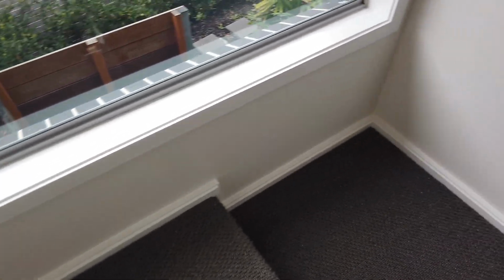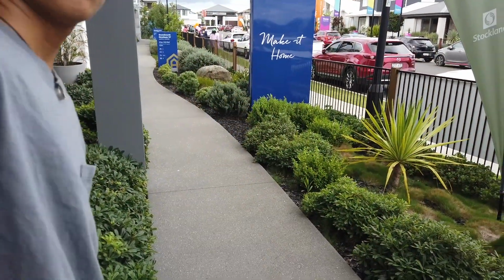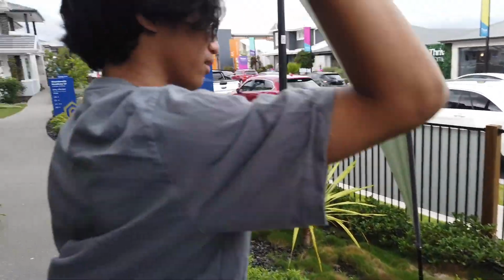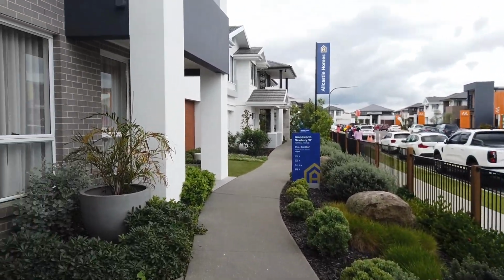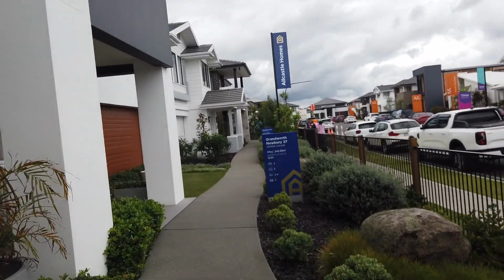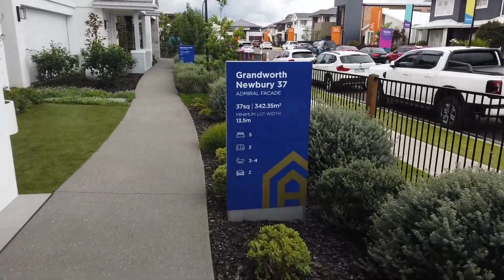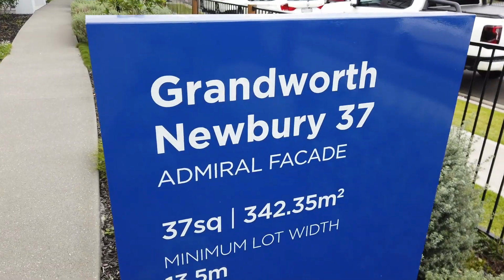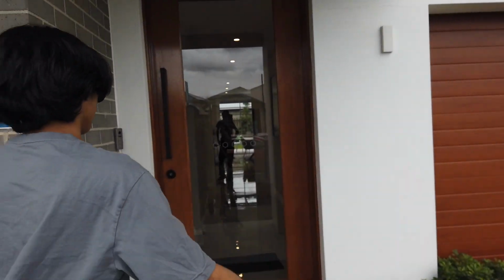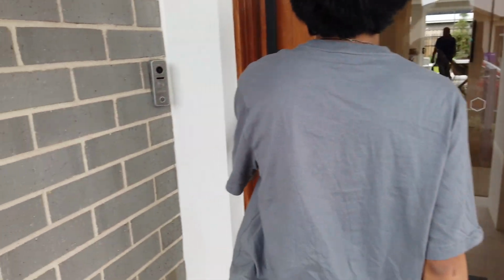Okay, this is done. My house is from there all the way here. My standards in houses will reach. Oh, this one is next. It's Grand Wharf Newberry 37 Admiral Facade. That's the garage. Oh, ganyan ang garage niya. Doorbell, push.